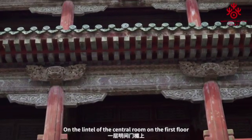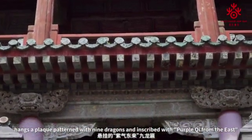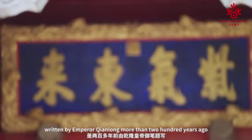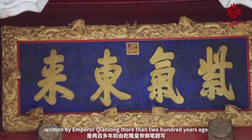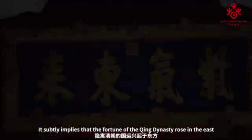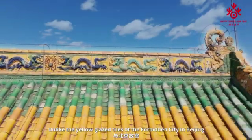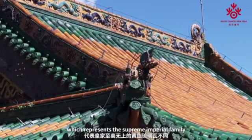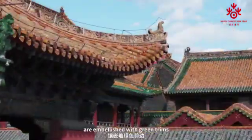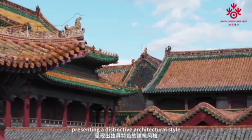On the lintel of the central room on the first floor hangs a plaque patterned with 9 dragons and inscribed with purple kui from the east, written by Emperor Qianlong more than 200 years ago. It subtly implies that the fortune of the Qing dynasty rose in the east. Unlike the yellow glazed tiles of the Forbidden City in Beijing, which represents the supreme imperial family, the roofs here with yellow glazed tiles are embellished with green trims, presenting a distinctive architectural style.